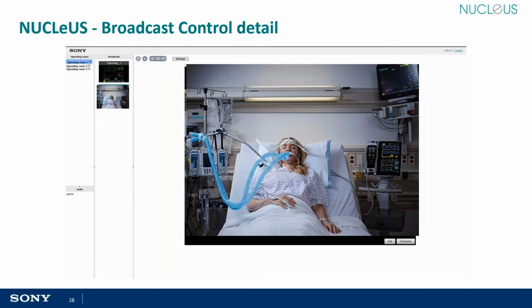And here we see we have 2 choices. This is what is potentially OR1. This is OR2, OR3 on the left-hand side here. And then we have telemetry view. We have our room view. This is 30 frames per second, full live video, and I can even go full screen with it if necessary.